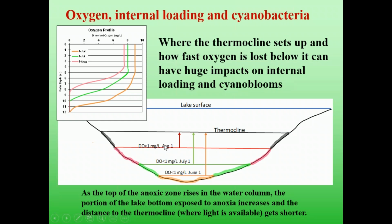It's a small area going into a big volume. It may never figure into blooms. But by July 1, now we have a bigger area exposed to low oxygen. And by August, an even bigger area. If we extended it out to September, we might actually have it all the way to the thermocline where this entire area is anoxic. It's all contributing phosphorus by that chemical redox mechanism that Alan spoke of.